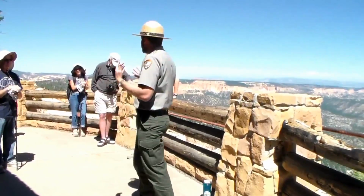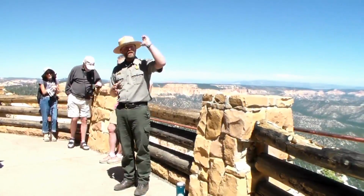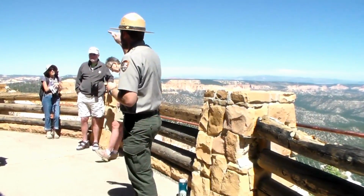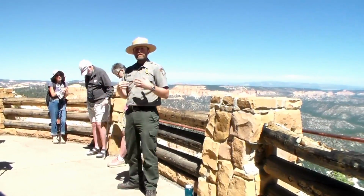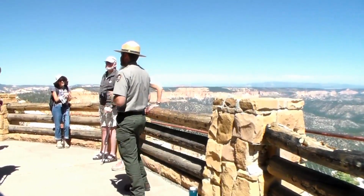Now, there's another sub-region of the Colorado Plateau that is just as special as these high plateaus, and it's found to the south of this park. As you travel from Bryce Canyon 100 miles to the south, you slowly step down in elevation as you approach an area with the oldest rocks on the Colorado Plateau. Where do you think you would go to find some of the oldest rocks on the Colorado Plateau?